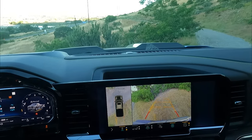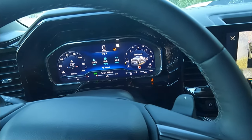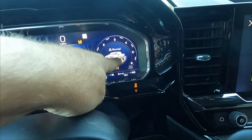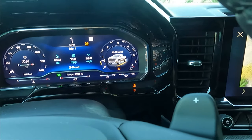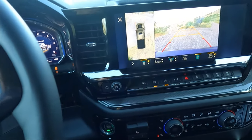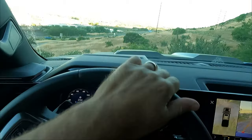And now we're gonna hit four low again. Four low. It's flashing. Let's see if I can get it to engage. There we go. And we're gonna hit the downhill assist again. So downhill assist, four wheel drive low.